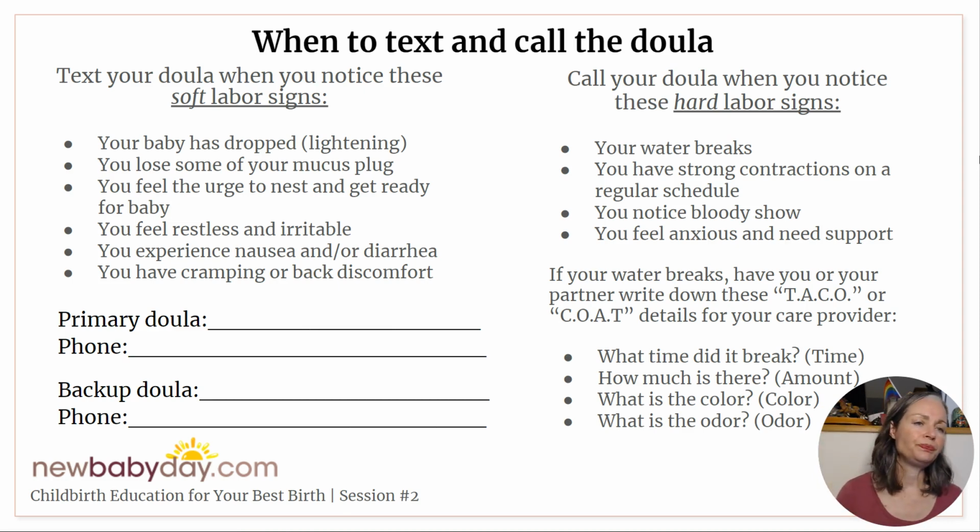that is bloody show. If you ever see blood dripping out of you late in pregnancy, always go to the ER immediately. Go to the closest ER. You want to be safe. You want to take care of yourself and your baby.